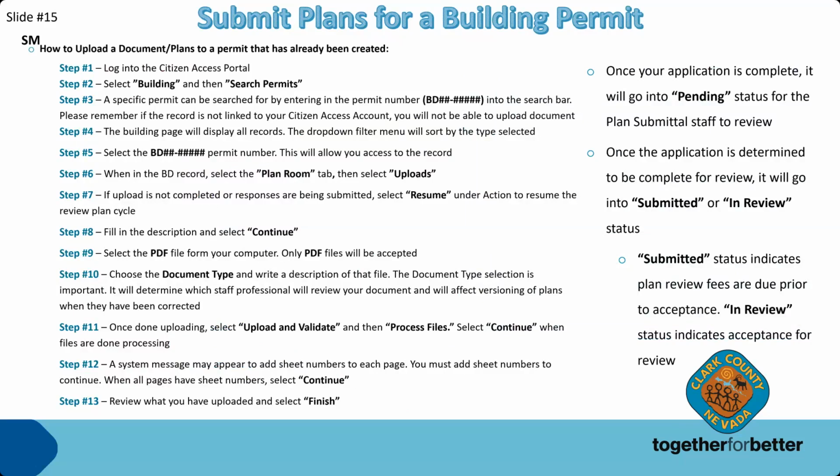Once your application is complete, it will go into pending status for the plan submittal staff to review. Another thing to note at this stage is that any due dates shown are not accurate. While the submittal department does have service goals, actual due dates are established when the application has been accepted.